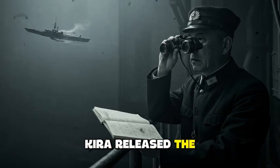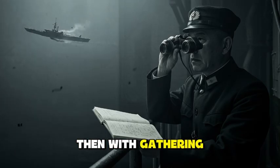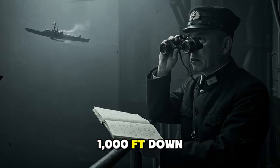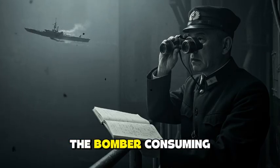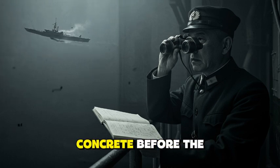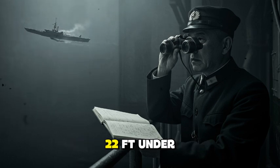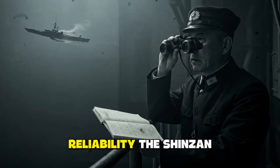Major Kira released the brakes and the Shinzān began its takeoff roll, slowly at first, then with gathering momentum that seemed to take forever. 1,000 ft down the runway, 2,000 ft, 3,000 ft. Matsumura's stopwatch showed the bomber consuming 4,200 ft of concrete before the nose wheel finally lifted. A B-17 needed 2,200 ft under similar conditions, half the distance for twice the reliability.